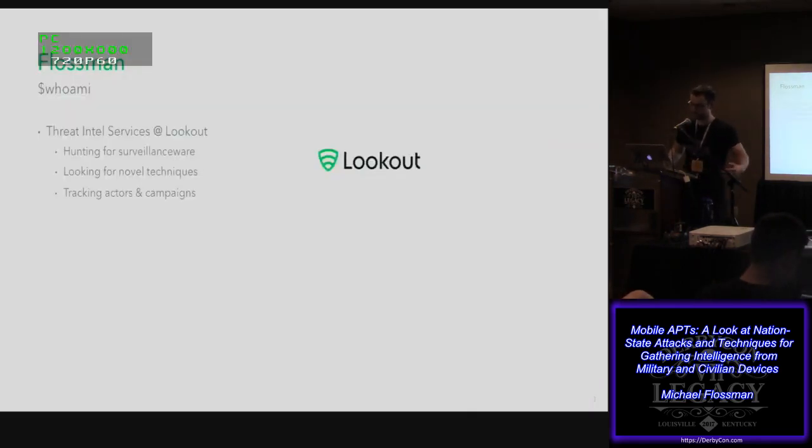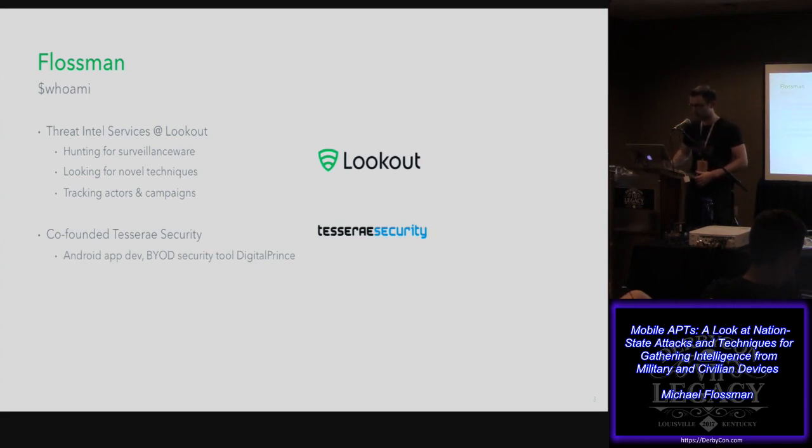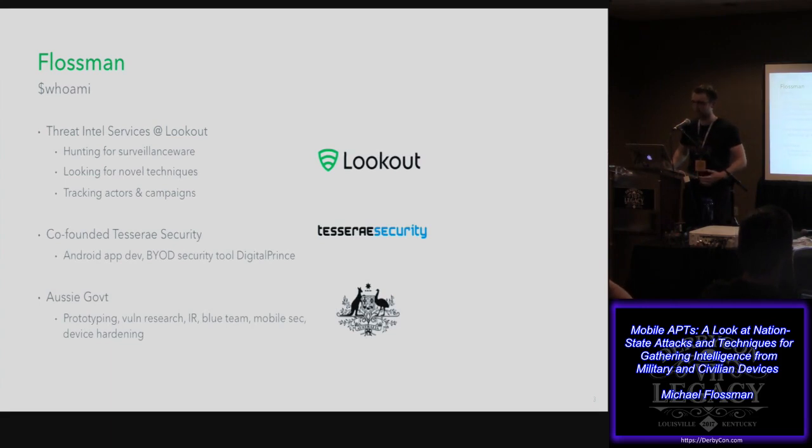My name is Michael Flossman, or just Flossman. I head up the threat intel services at Lookout Mobile Security. I spend a lot of my time hunting for surveillanceware, looking for novel techniques that actors might be using, and tracking these actors in the different campaigns that they're running. Before that, I co-founded Tesserae Security, and prior to that, began my career in the Australian government on the defensive side of the house. Different security teams doing prototyping of security tools, vulnerability research, incident response, mobile security, as well as device hardening.